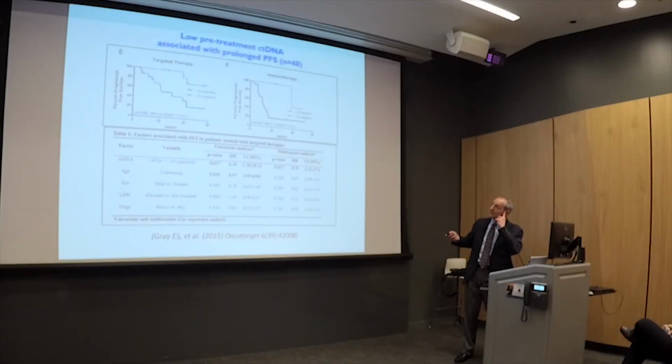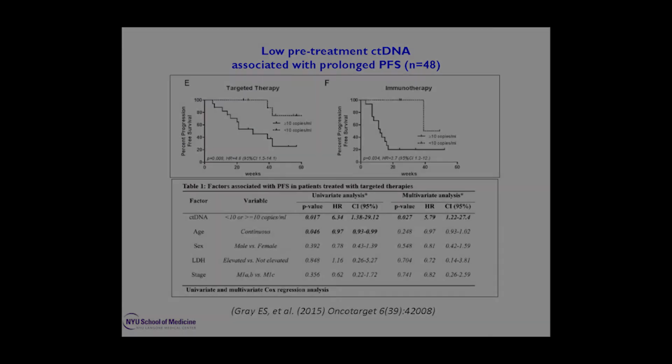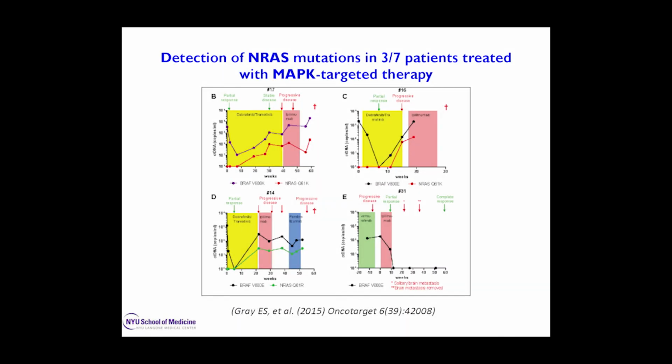And the reason we think there's potential is this is a study from Australia, just looking at survival of patients initiating therapy and looking at variables to predict outcome. And if you look at their ctDNA in the patients who got BRAF MEK therapy and they had less than 10 copies per ml, they had a much better survival than the patients who had more than 10 copies per ml. And the same thing with immune checkpoint blockade. Small study, needs to be replicated, but in a multivariate model, had a hazard ratio of about 6 here, whereas age, sex, LDH, and tumor stage were not significant. So we think there's promise in this approach.